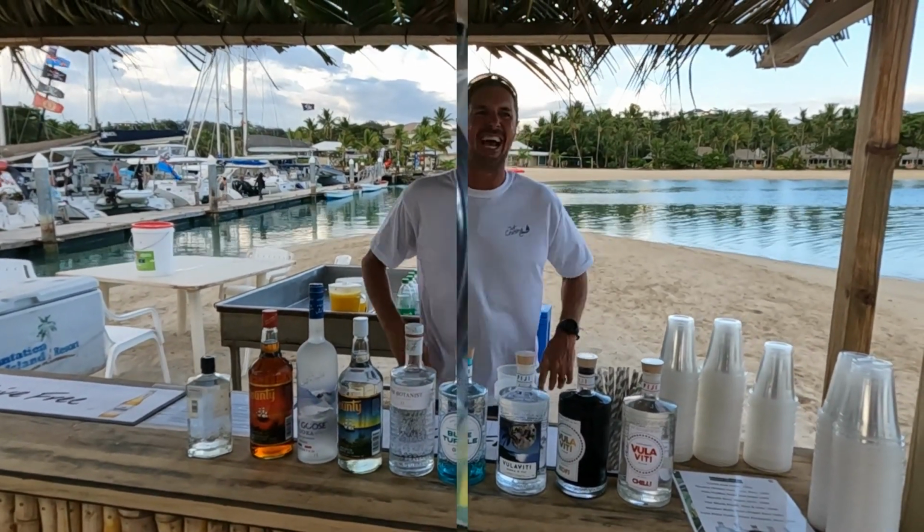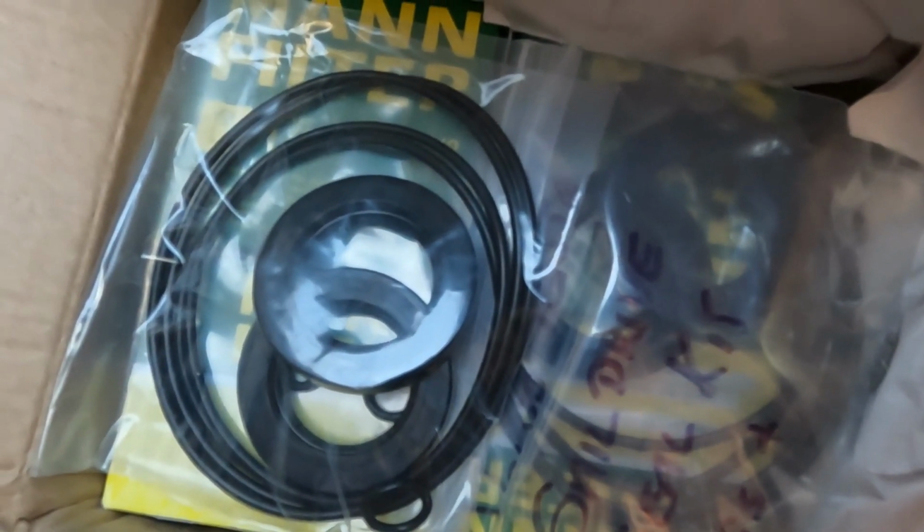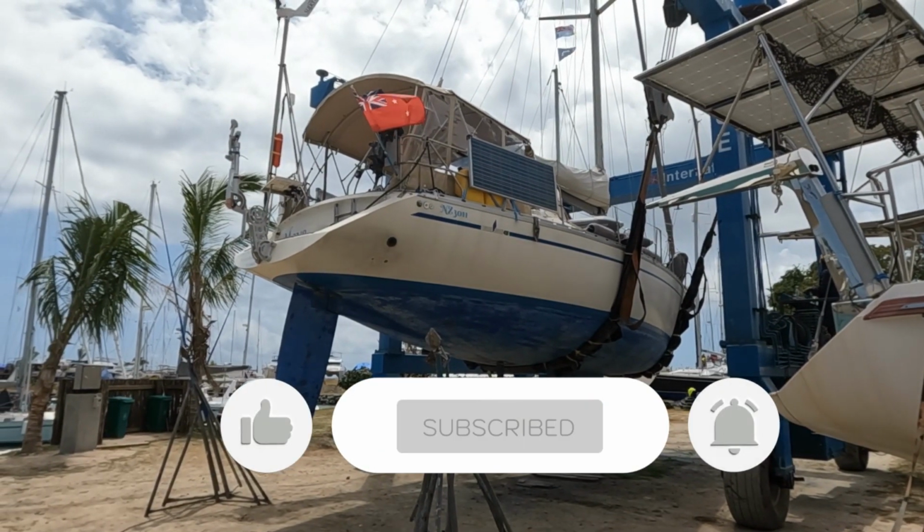Or Ziggy will. Yep. Our engine parts have arrived, including the prop seal kit. So next episode, we are getting hauled out.